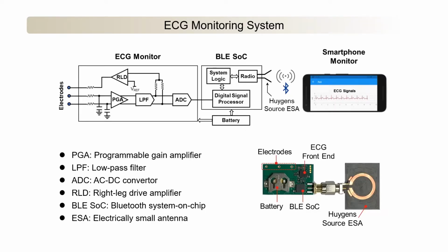Next, we implement the designed high-gain source antenna in the ECG monitoring system, which is made by an analog ECG front-end, a Bluetooth module, and a battery. The ECG front-end collects electrical signals from the human body and produce clean ECG waveforms with the assist of amplifier and low-pass filters. The ECG waveforms then go through an AC-DC converter and become this digital data ready for transmission. The Bluetooth system clipped with our high-gain dipole antenna can communicate with the portable device, such as a mobile phone, and transmit the measured ECG signal to the portable receiver. So with this ECG sensing system, we are able to visualize the real-time ECG signals on a mobile phone monitor.